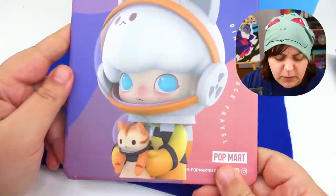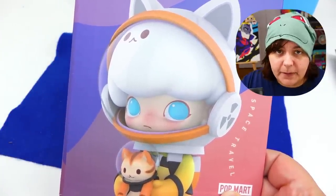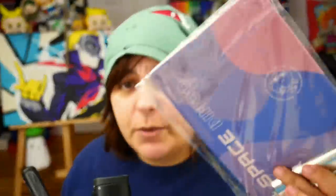Next. No, is that a clipboard? No. Oh. This is adorable. Oh, it's holding a kitty cat. And its helmet is a kitty. Or is that its hair? Regardless, that is the cutest darn thing ever. I mean, I am the salt. I love darkness. But it is cute. So we have a really tiny one here, good for postcard size. And for some reason, I have two.